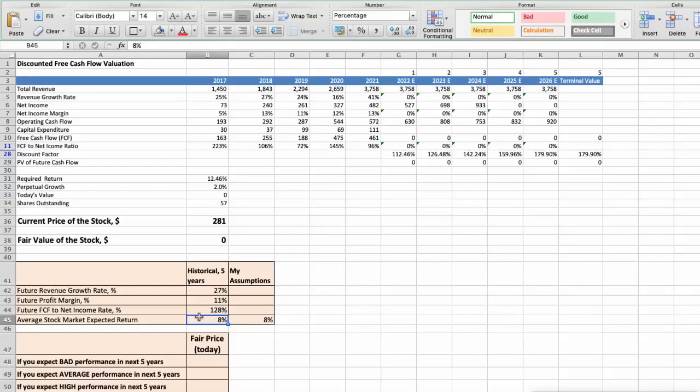Now, let's consider 3 different scenarios for EPAM Systems Company: bad, average, and good. First scenario. EPAM Systems will have bad performance in next 5 years, and we will use the following parameters in our calculation. Future revenue growth rate would be low, 12%. Future profit margin would be low, 11%. Future free cash flow to net income rate would be low, 80%. In this case, the fair value of the stock today would be $90.